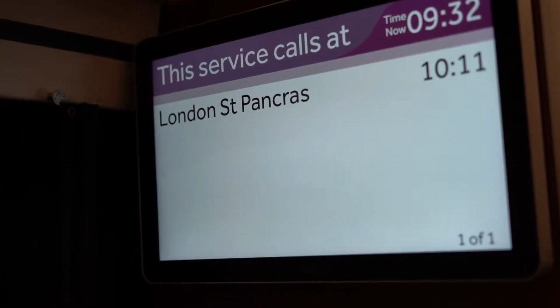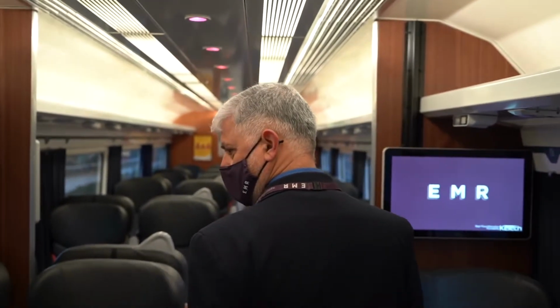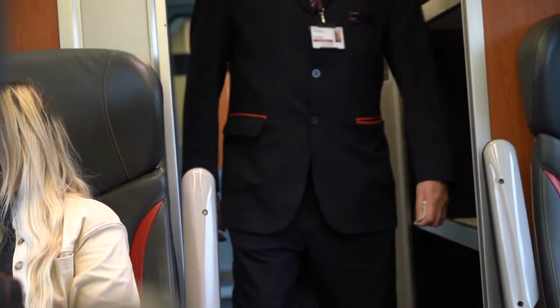The normal shift could be either a 6-hour shift where we go to London and back, or we normally do a 10-hour shift where we do a double trip to London. And I think it's the feel of the HST train that we have. Walking through the train, you can actually stand in one of, from the Buffet Bar area, and you can see all the way through the HST train. I think that's really nice, that's good.